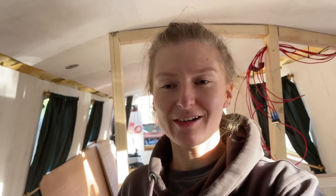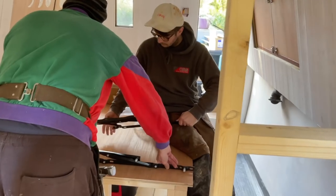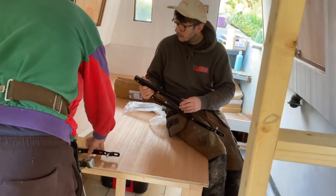Good morning. It's not morning now. Good afternoon. I am back from a night shift. Just come, all of the plywood is cut for the walls. I'm gonna hopefully paint them a bit later on. And now Garry and Joe are figuring out quite far back here for the back.